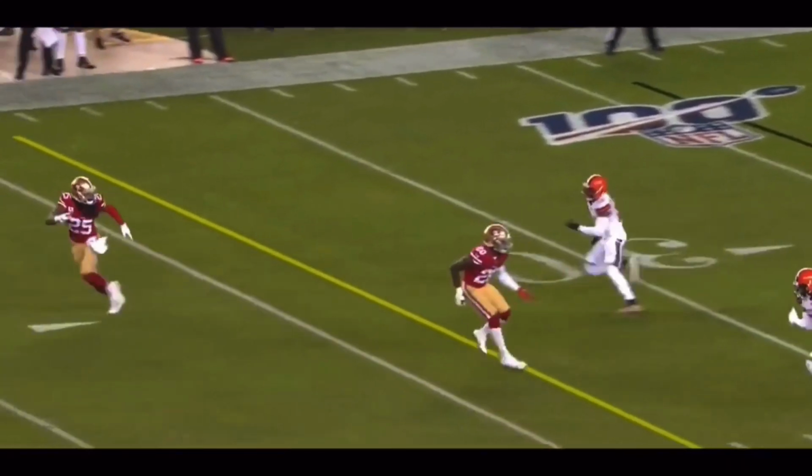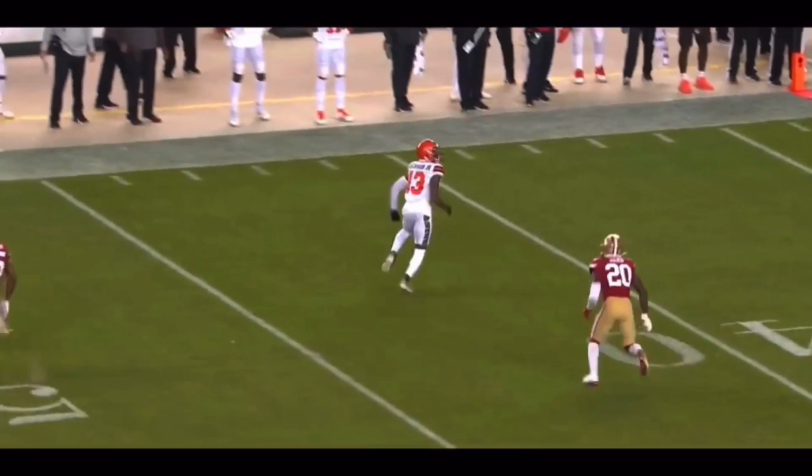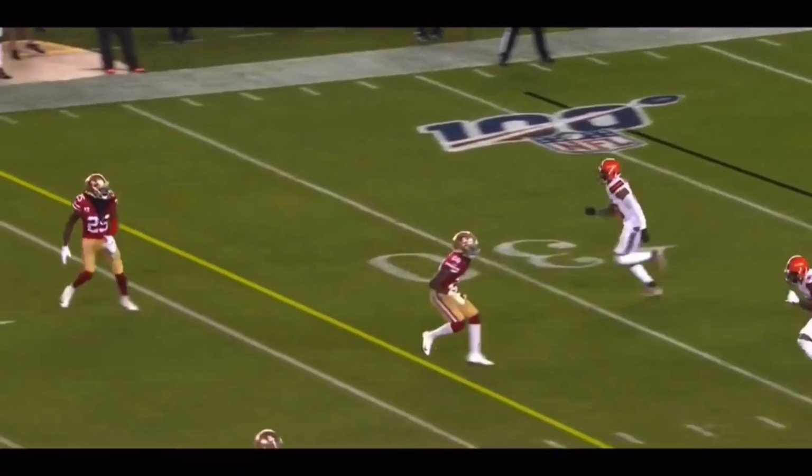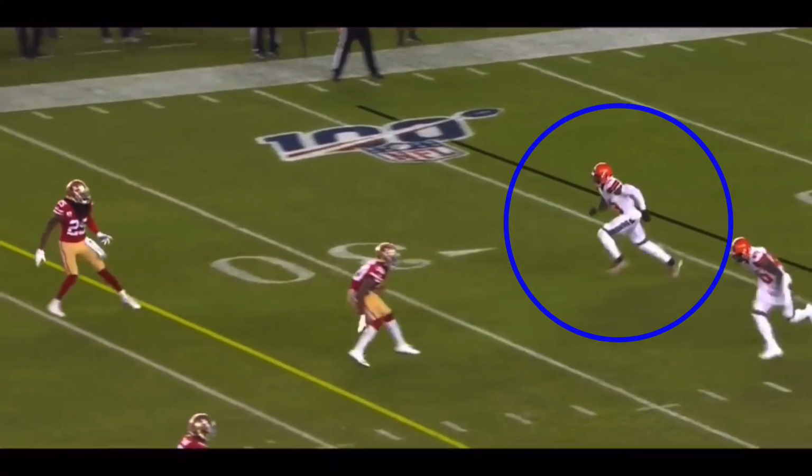So he comes up, and he uses this rocker step to get vertical rather than taking this out 3 steps. So here we go. Let's break this thing down. Again, the main thing I want you to notice is throughout Odell's route, he never changes speeds. He's always running. That's how we have to be, guys. We can't change up our speed. We always have to be running.